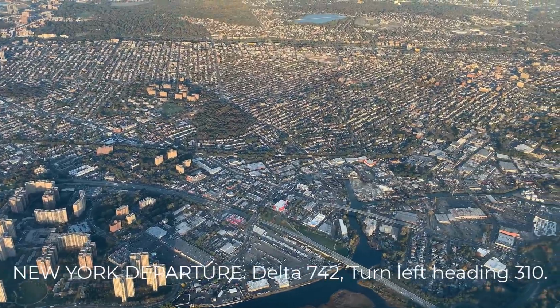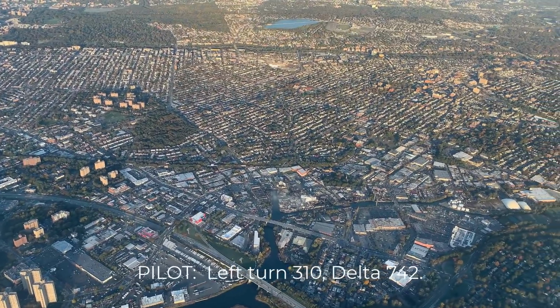Delta 742, turn left at 310. Left turn 310, Delta 742.